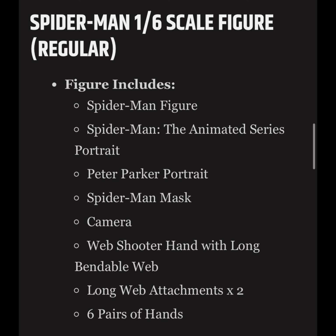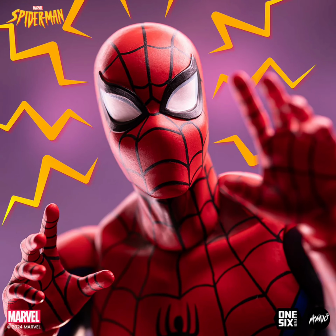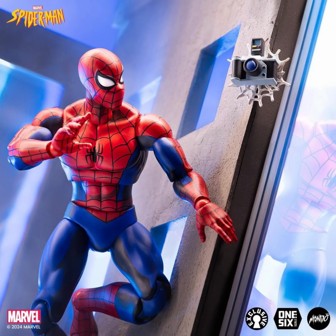And then when you move over to the other edition, the limited, you get everything, but then the limited edition only, which is the hand with the Green Goblin mask. It says web shooter hands with short webs, symbiote chest attachment, limited edition only, and the classic portrait. So the classic portrait, and in the previous photo, it didn't show the web shooter hands with short web, so we got to be on the lookout. But what's good about this is that this is dropping quickly. It is going to be dropping tomorrow, up for pre-order.